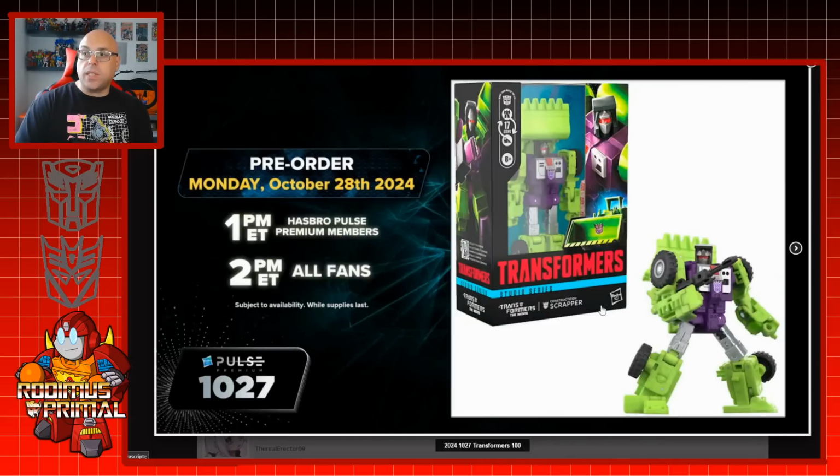I'm very excited about these figures, but I want to know what you guys think about the Combiner Wars Devastator, about the Fallen, about all of the other Studio Series figures that were revealed yesterday.